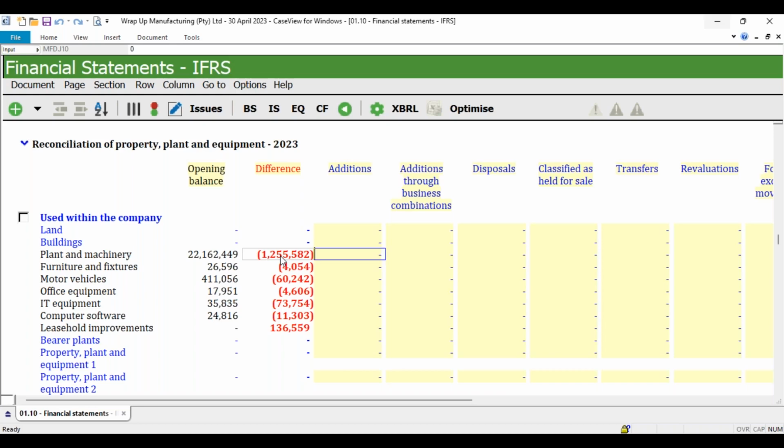The reds indicate that you must correct, you must reconcile something. So that's what we're doing now. So I'm going to type in 1,381,838 as the movement for additions.